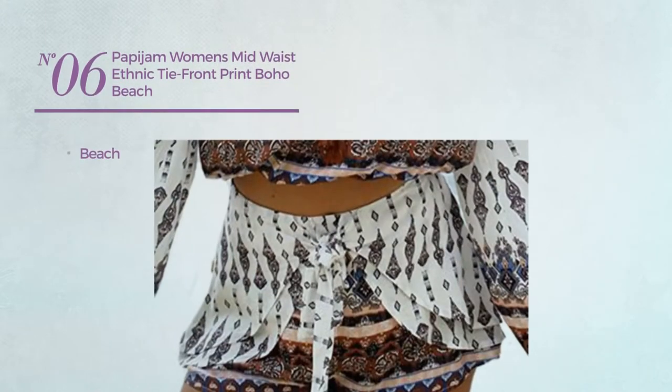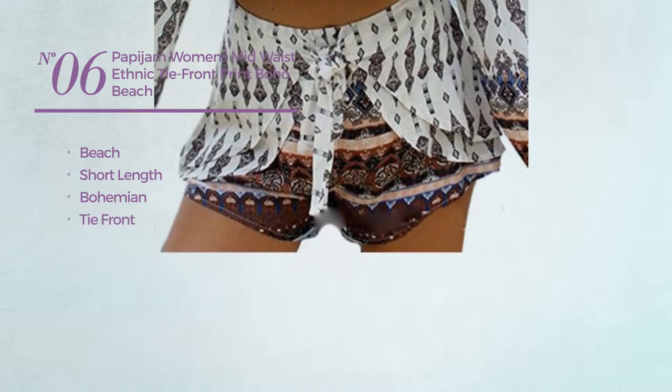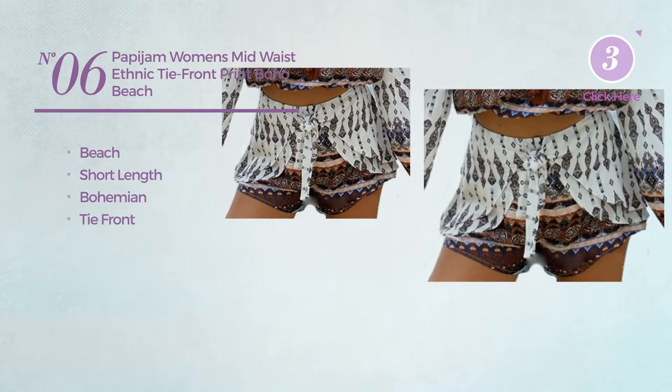Number 6, a beach short length shorts. Featuring a bohemian look, with a tight front. Available in 3 other colors.